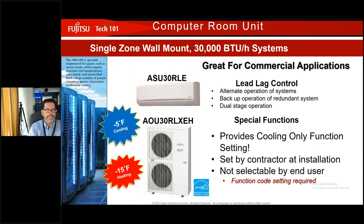Great commercial application. I'm not going to kill this. I think I kind of already covered this, but it does minus 5 cooling, minus 15, and we do have a function code lockout. So definitely, it's a critical cooling. I never want heating. I can lock out heating.